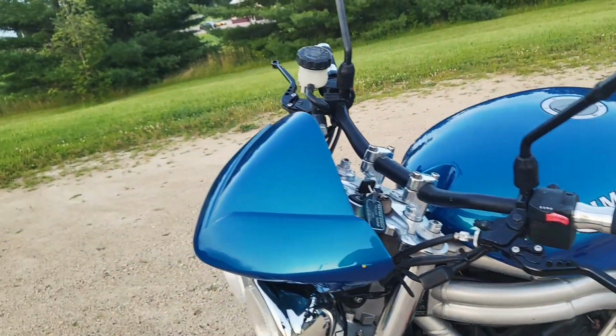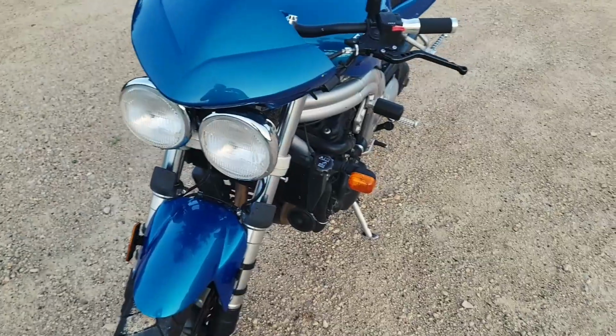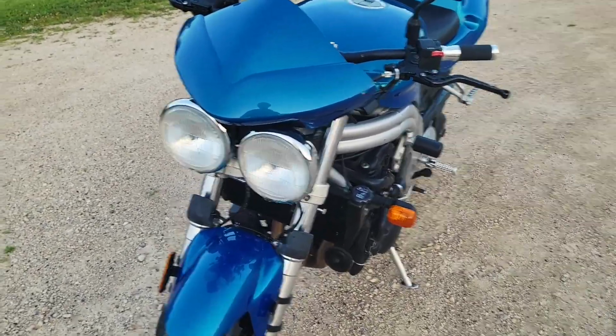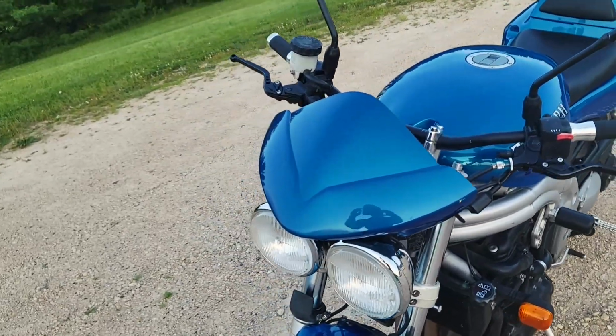This one has the cowl up here. Deflects a little bit of wind, but it's not great. It's not like you have full fairings or anything, but it does deflect a little bit of wind for you. We'll talk about that more on the first ride, I believe. I hope we did. I don't know if we did, but anyway, we're talking about it right now.